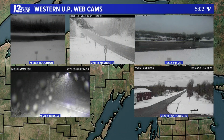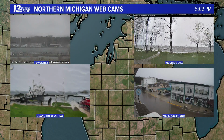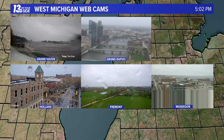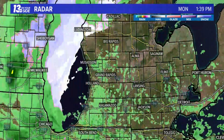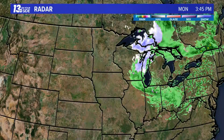Look at all these cameras, especially the Marquette and M95 interchange. Yeah, a lot of snow on the ground there. Northern Lower Michigan faring better. Just green lawns with a mixture of some rain and snow, and that's the case here in West Michigan. Just mainly rain, but north of US 10 tonight, there could be some snow, including the Big Rapids area.